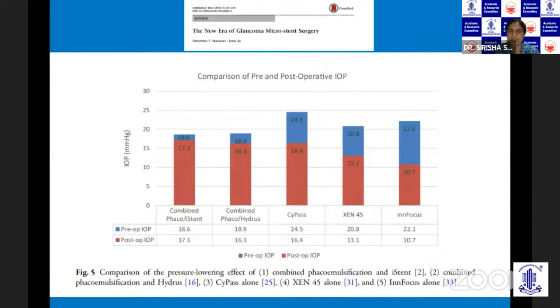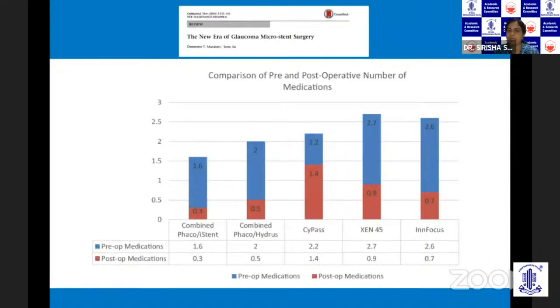What do these MIGS actually help you with? They do produce a decrease in intraocular pressure, but not a very great amount. What you need to look at is the number of medications. The lower panel here tells you, the upper panel is the pre-op medications, and the lower one in red is the post-operative medications. So the number of post-operative medications definitely has come down with all these devices.